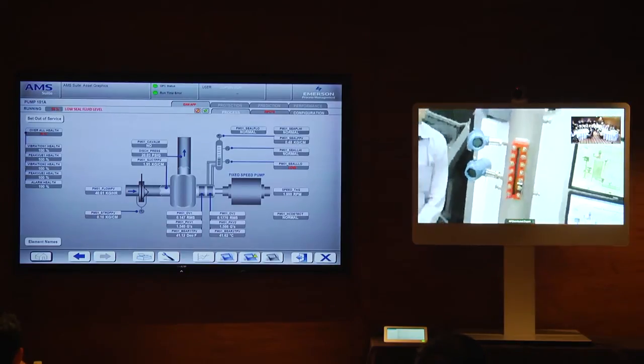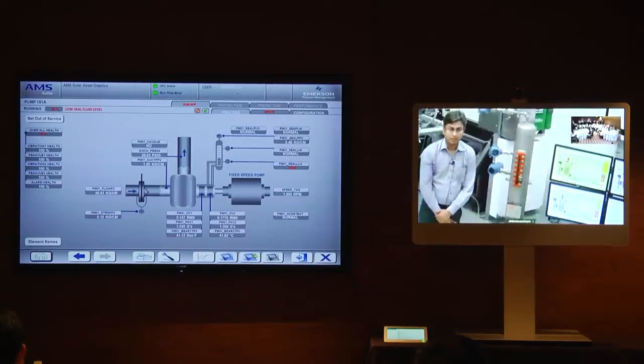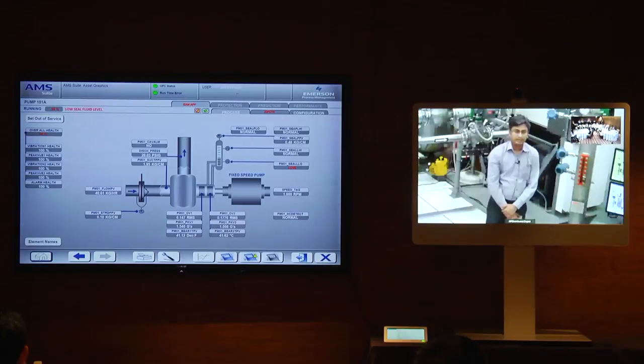With pervasive sensing, raw data comes from the sensor into the asset monitoring software, which determines if the pump, motor, and seal are healthy, as you can see on the other screen with the low level alarm. Thank you.